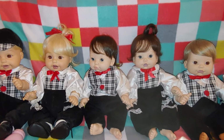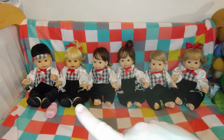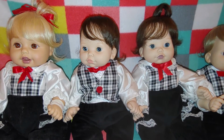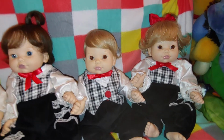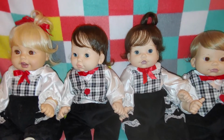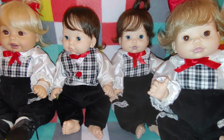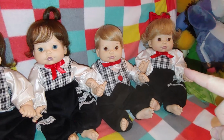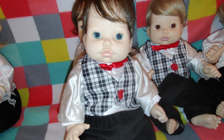So there are the new babies. I found her a red bow for her hair, so she can look like her sissy over there, my original baby. So I just need to get her a little red bow. And I just noticed something. Their lips are a different color. Those two are the same, those two are different, but those two are the same. But they all have a different facial expression. Well, she's different from the other two girls. See? Those are different facial expressions. Her cheeks are a little chubbier. He has the same expression as this little boy, though. But they have different lip colors.